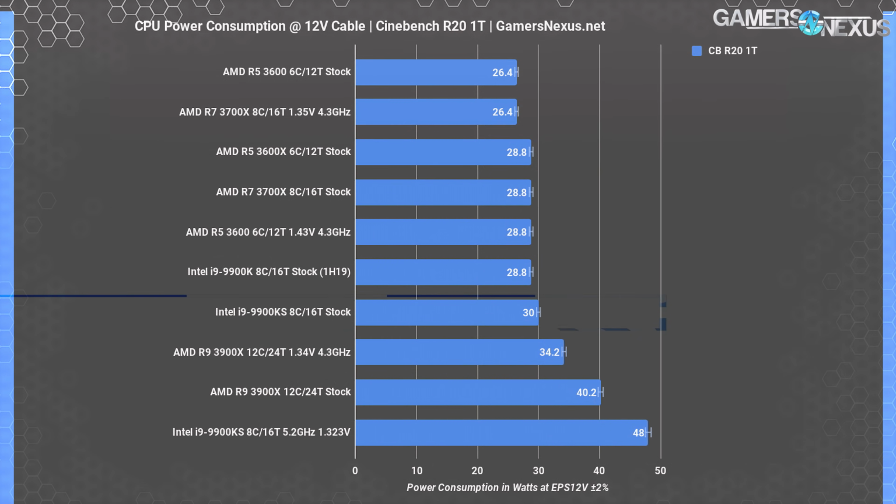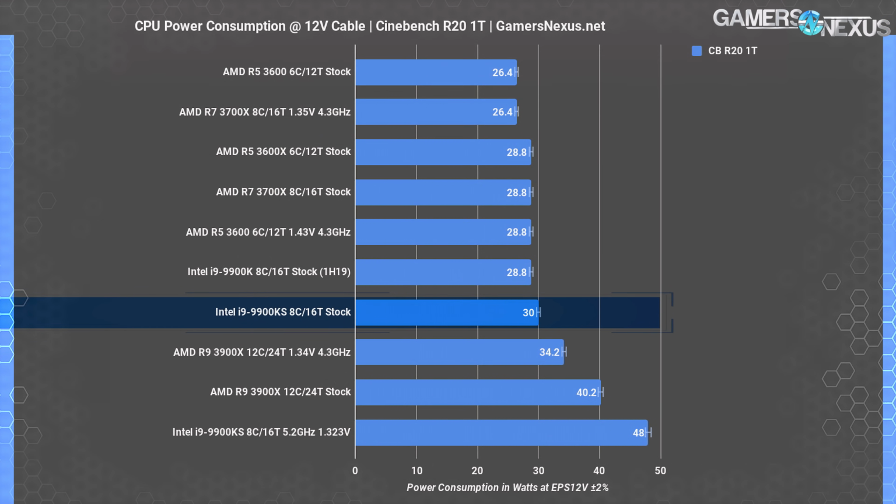If you're curious about the inverse look at this, single-threaded power consumption, we have a more slimmed down chart for that. We only added this one for the AMD Ryzen 3000 series, so we have a lot fewer CPUs on the chart. Only the 9900K original and the 9900KS are from Intel here, as the rest haven't been rerun through Cinebench R20 just yet.